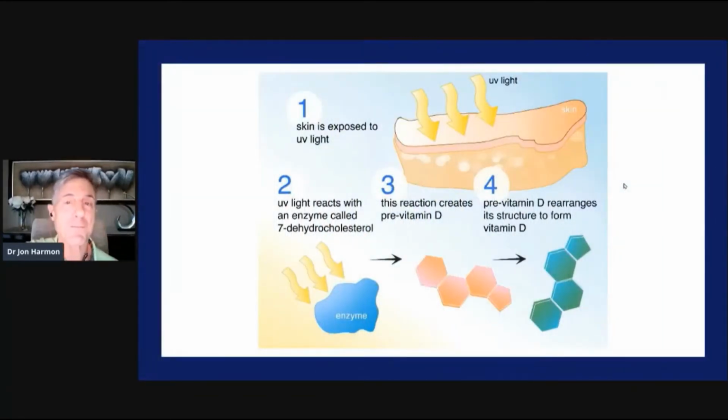Everybody knows about vitamin D. You go out in the sun and you get more vitamin D. That's what the flu season is all about, a lack of sunshine in the winter. Notice the flu only comes around in the winter. Everybody's indoors. They don't have enough vitamin D.